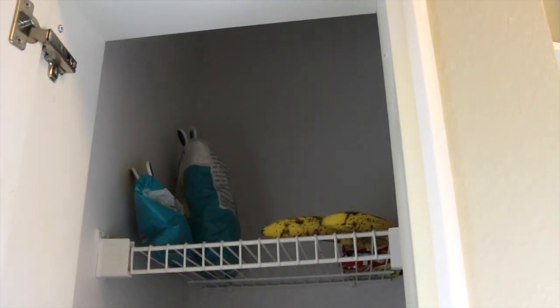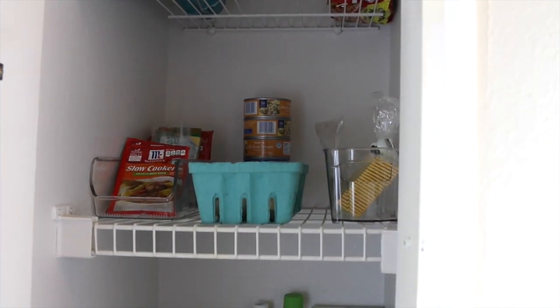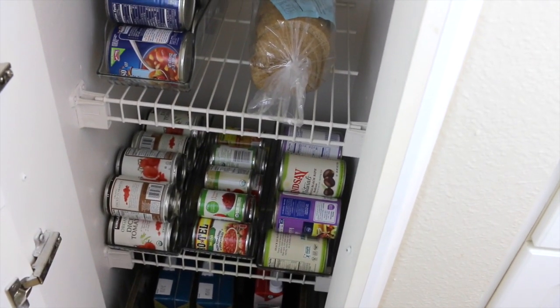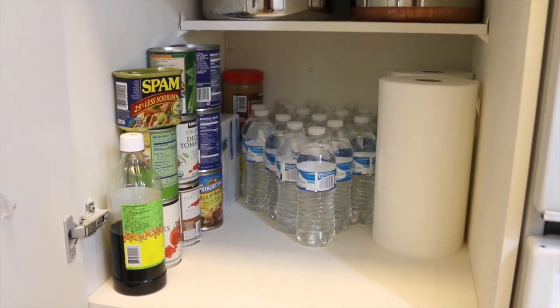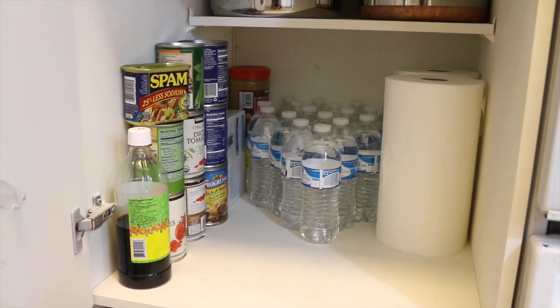So here's an overview. I have my magnetic things on the door, then I have dry goods up here, packets, canned meat, crackers, fruit, veg, spices, soup, bread, honey, other canned goods, and then liquids. Because I had extra space next to the stove to put more things, I decided to put bottled water, which I rarely use, paper towels, and extra canned goods that I don't use regularly, but they're just backup.